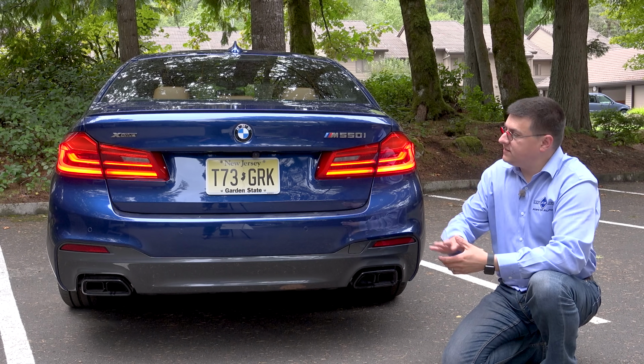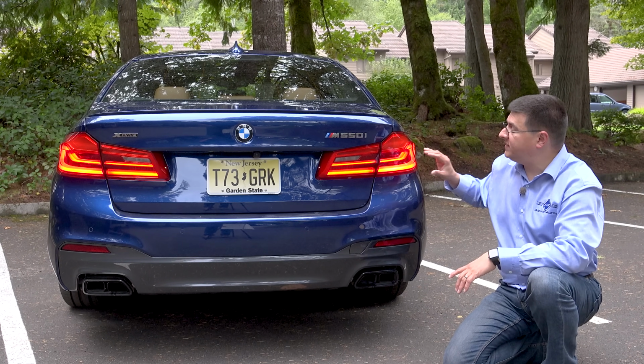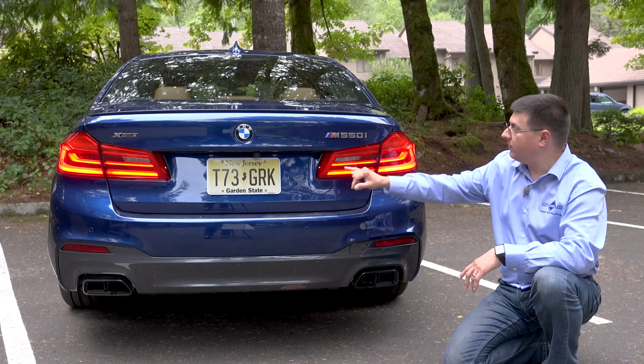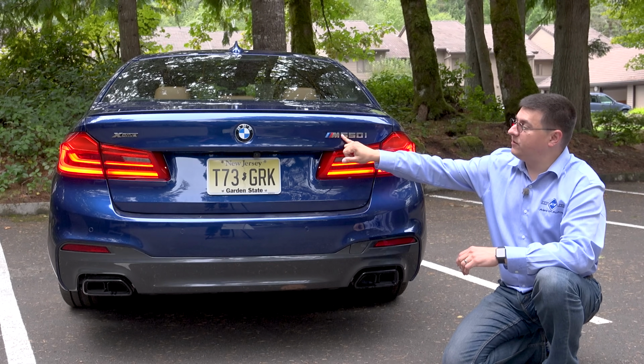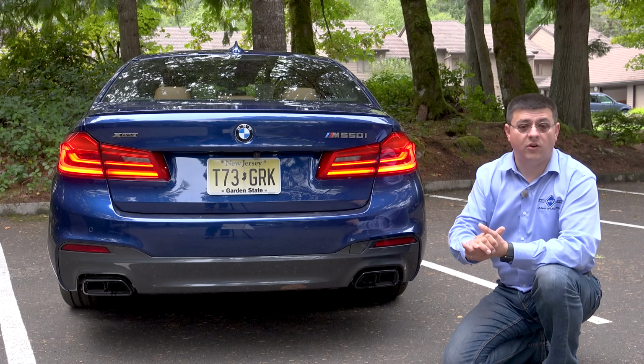Out back, we find the classic BMW lines with taillight modules that are obviously different than the previous generation, but very similarly styled. We have an LED light pipe running right there inside them. There's an M badge right over here on the passenger side and an xDrive badge on the driver's side, because this vehicle does have all-wheel drive.